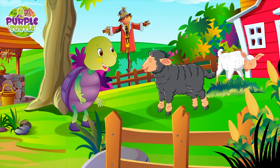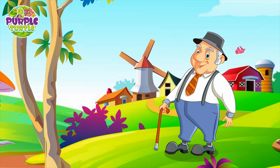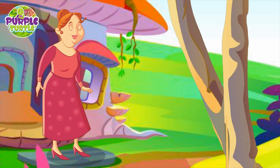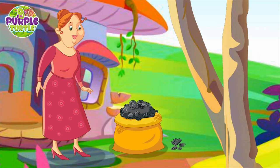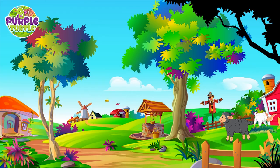Baa, baa, black sheep, have you any wool? Yes, sir, yes, sir. Three bags full. One for my master, one for my dame, one for the little boy who lives down the lane.